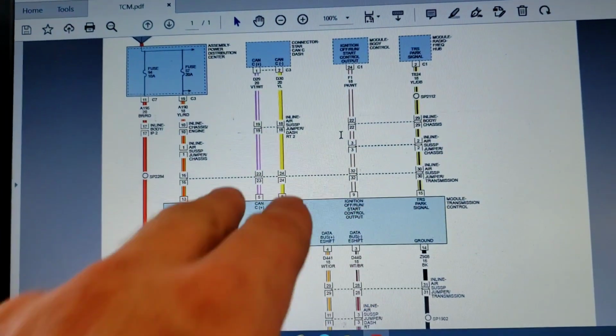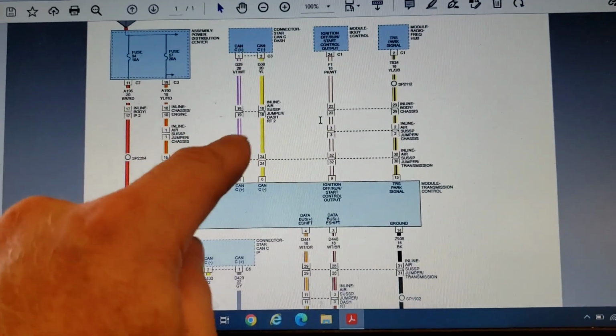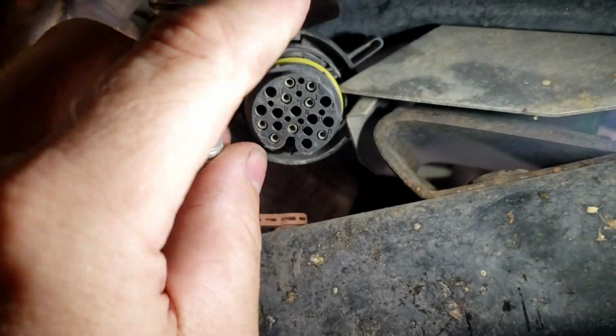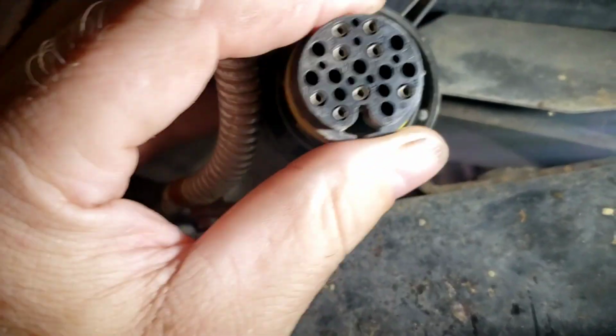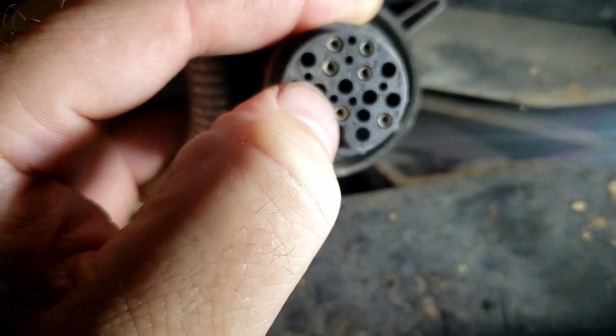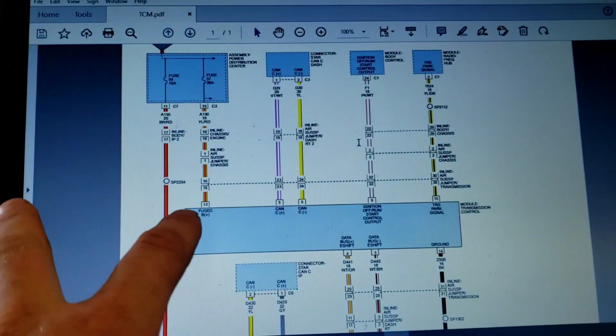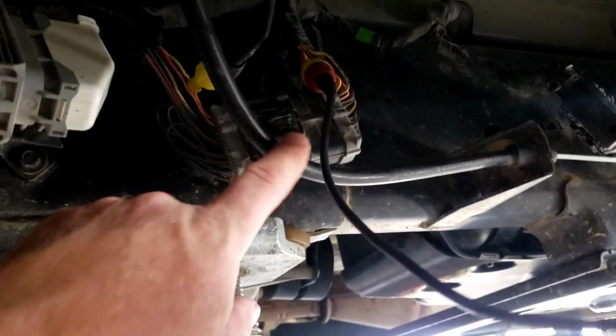Alrighty, so I pulled this connector off this transmission. There's only 1, 2, 3, 4, 5, 6, 7, 8 wires. In this little bulkhead connector, there's 8 pins. You can see them, there's more than 8 holes, but there's only 8 pins. So I wasn't getting power on pin 13, which is power, 14 is ground. Power, 13, 14 ground. I was not getting that until I made that jump across there. So I found that issue right there between this male and female connector.